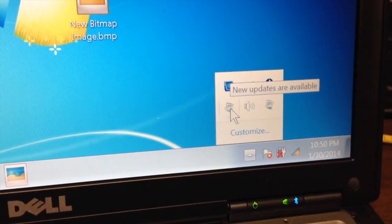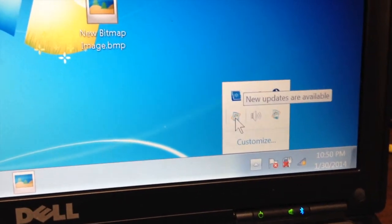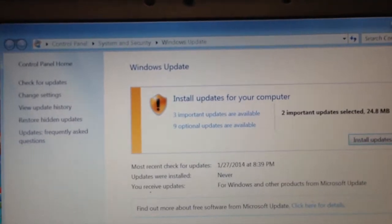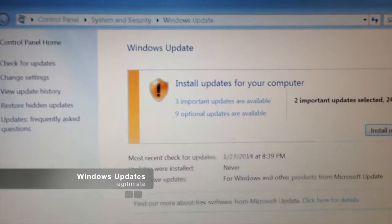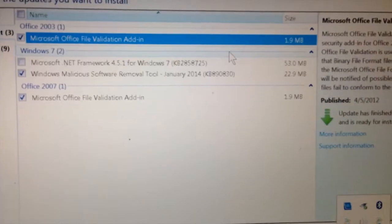I have two icons here that look almost identical. One says new updates available. So if I tap on that, I'm actually going to the true Windows Update dialog box, showing me that I actually have some legitimate Windows updates available that I need to install.